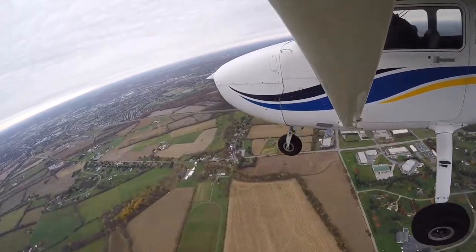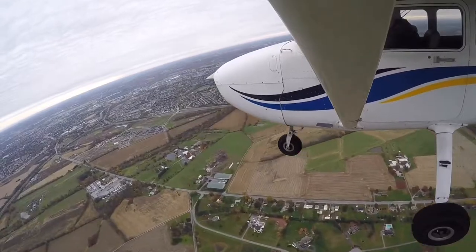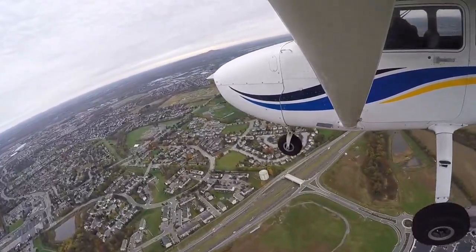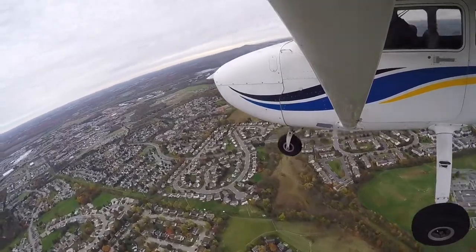Hey, you want to go to Frederick? You just want to go back to Leesburg? Go to Frederick if you want. Yeah. Frederick Tower, information Romeo. 1247 Zulu, weather 1040 at 8, visibility 10.